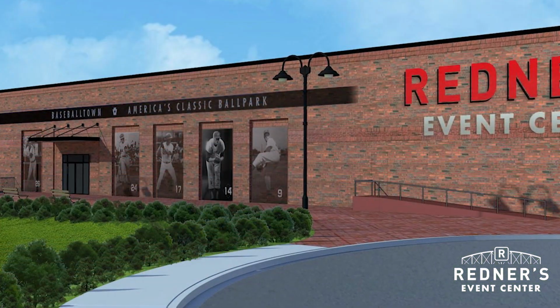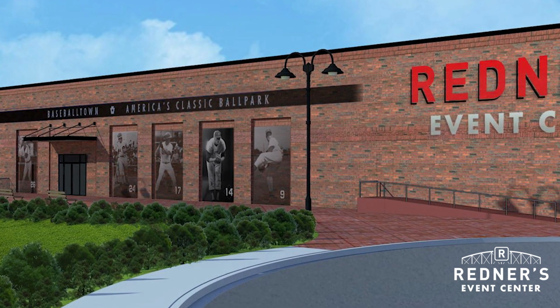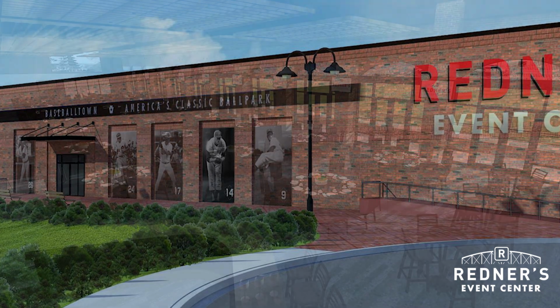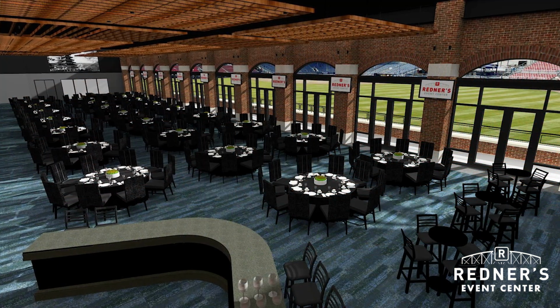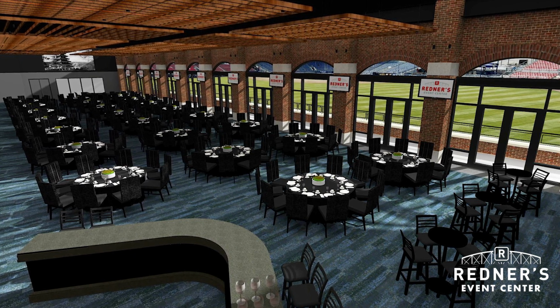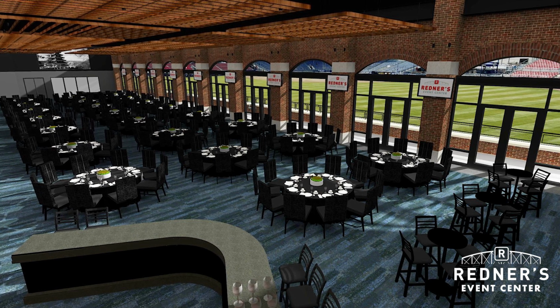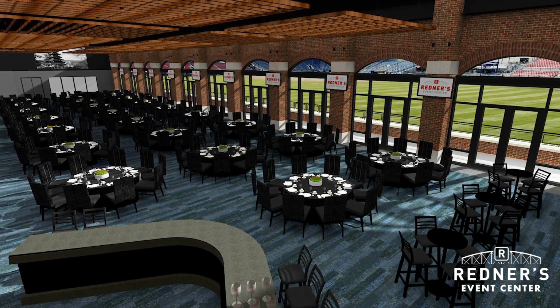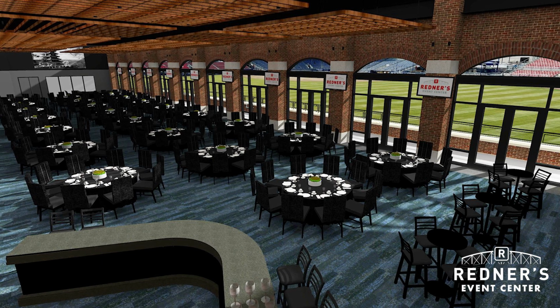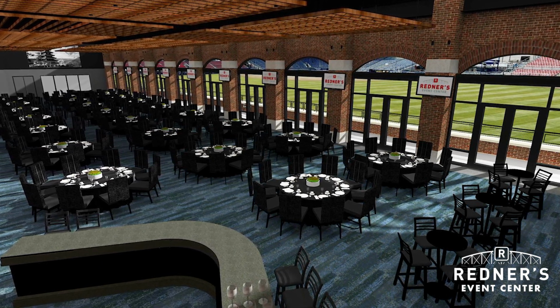As you enter the Redner's Event Center, you're going to come in on the street level, which on your side is actually the second level on the field-facing side. As you make your way into the large event center space, you'll be blown away by the brickwork and the historic factory-style wooden ceilings. Not to mention this entire field-facing wall, where you have these huge arches with these doorways that give you an incredible view of the playing field.